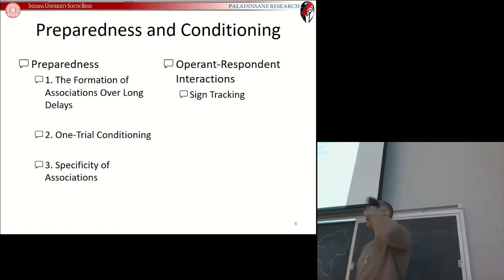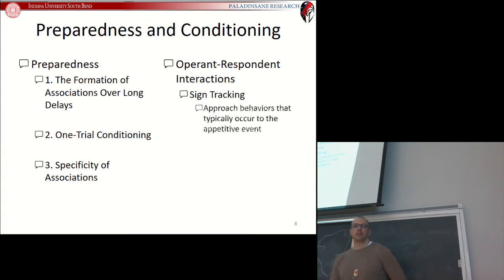And then the last thing that we took a look at was operant-respondent interaction, specifically sign tracking. This is where an approach behavior that typically occurs to an appetitive event occurs to the signal for that appetitive event. So when dogs were trained to press a panel in order to receive food, only when a certain light was on, the light was the discriminative stimulus for reinforcement, they started to do approach behaviors to the light, and these approach behaviors mimicked what they did to the appetitive event, which was the food. So they started biting the light, licking the light, putting their mouth on the light.